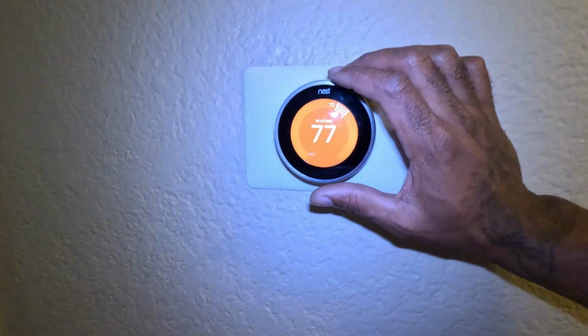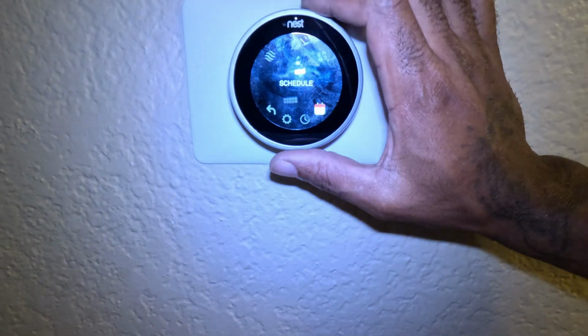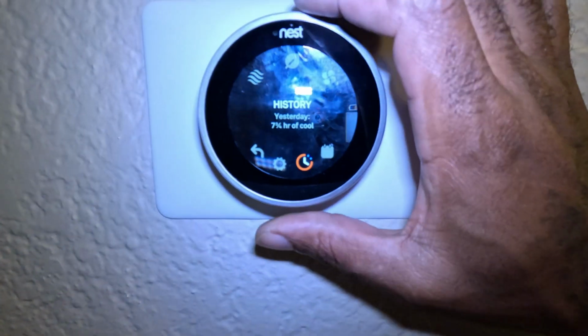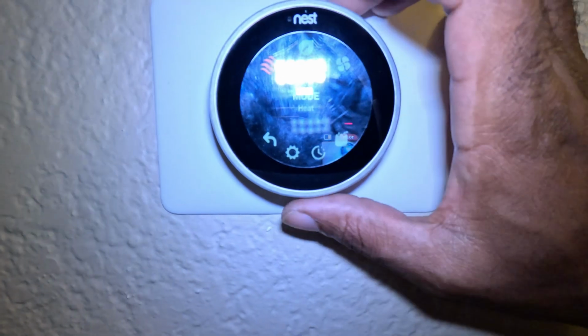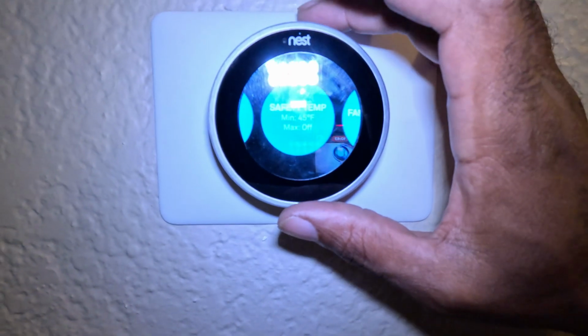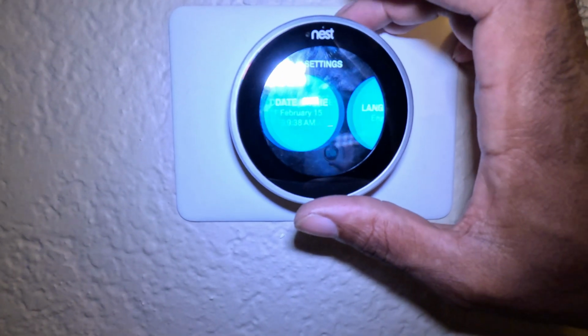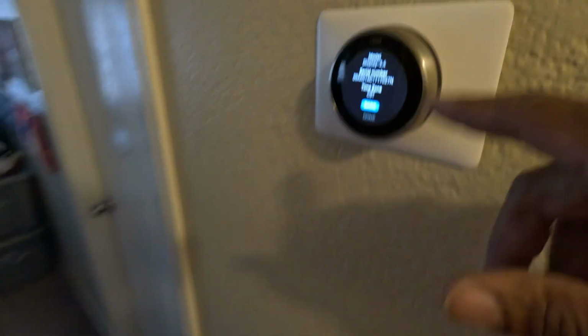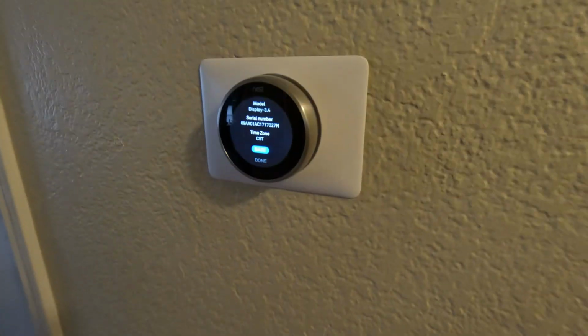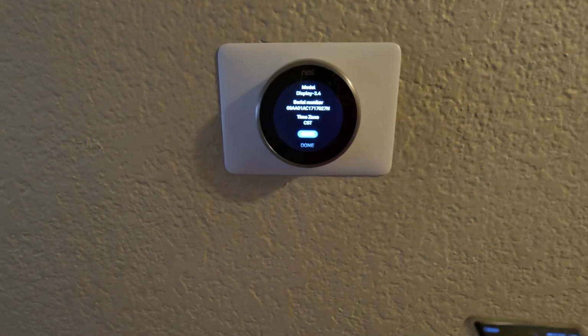So it's a, should be like a serial number on here. I'm gonna call Nest to see if this thermostat is under warranty. But before we do that, let's turn it back to cool.